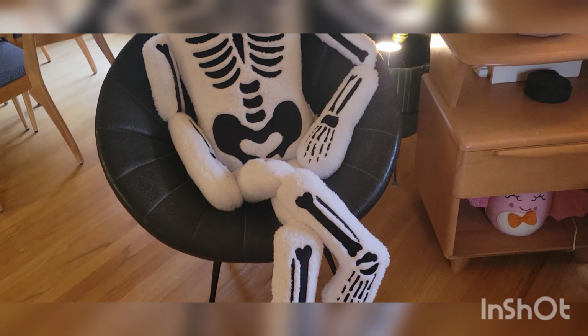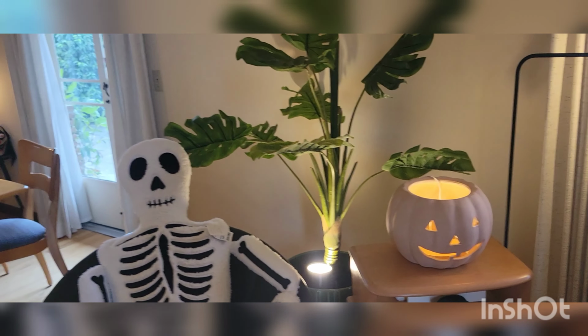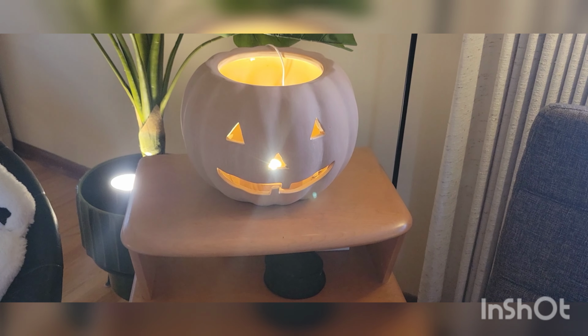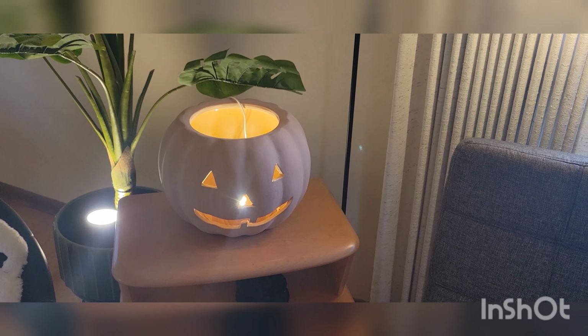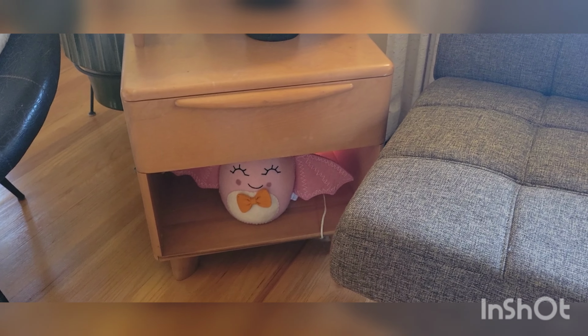Big old guy. He was from Marshall's at the beach. This is the terracotta. Where did I get that? Oh, TJ Maxx. Because I saw the ones at Pottery Barn. They were really nice, but I didn't want to spend $90 because I wasn't sure if I liked it. And that's from last year. That's just one of those felt guys.